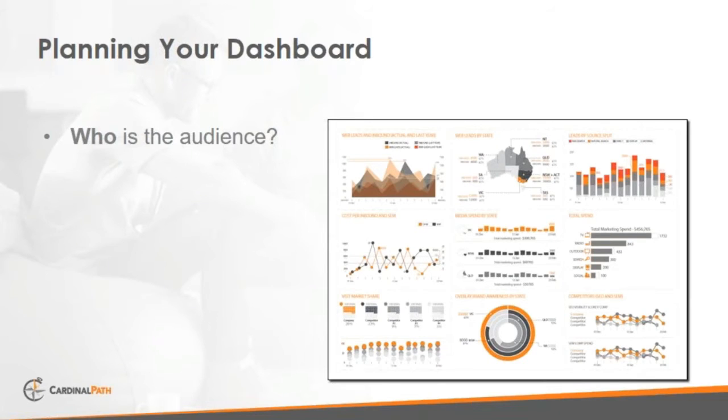And I like to use the investigating approach, or journalist approach, of asking the 5 W's plus 1 H. So let's see first, who is the audience? Who are the stakeholders? What are their needs and desires? What do they want to know? What is going to be the frequency of updates? What is their level of expertise?